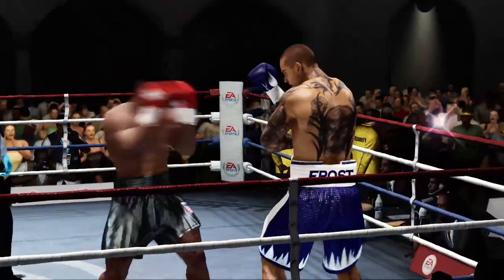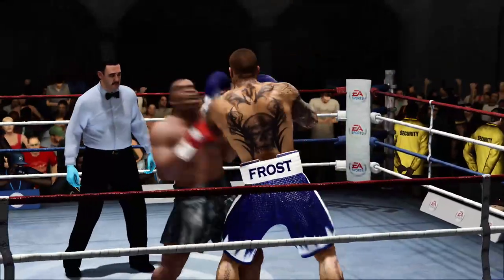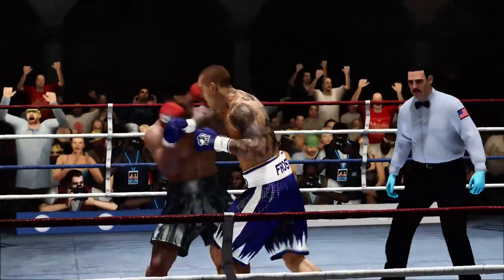Accurate shot, straight right hand comes in. Frost doing what every trainer wants to see their fighter do. Land punches in bunches. The combination lands.